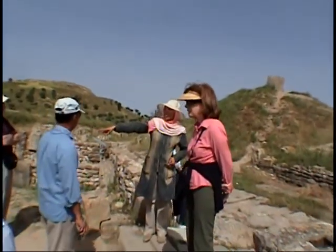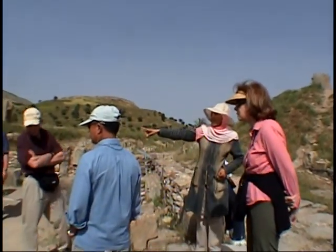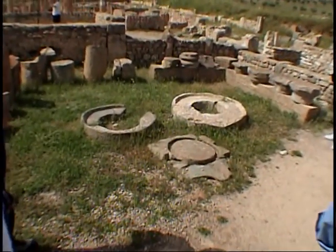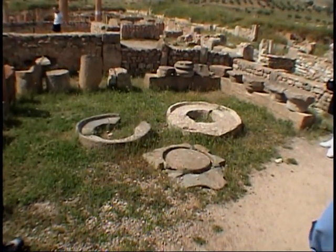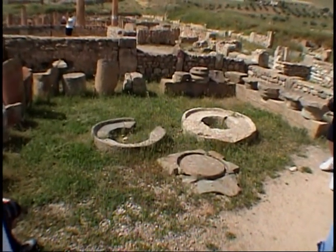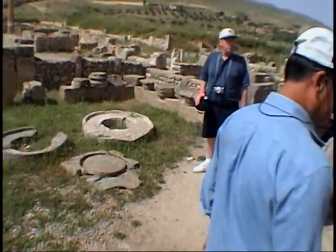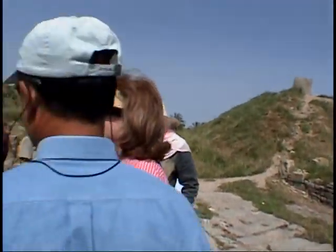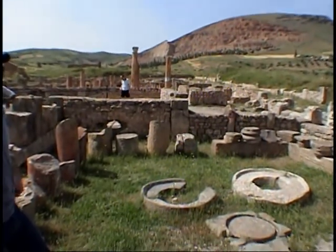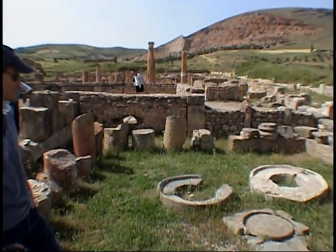In the entrance there are 2 millstones. The first one on the right was used to mill grain, the second used to press olives, the third one under the second to collect oil. All this is named the hunting villa because they found a big mosaic in the dining room of the first level, the ground level, which represents a scene of a hunt. That mosaic is in the Bardo Museum.